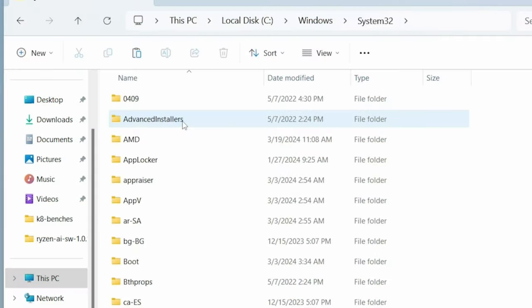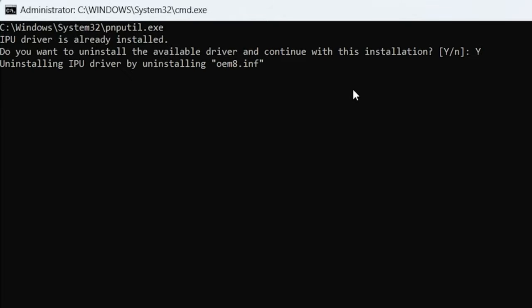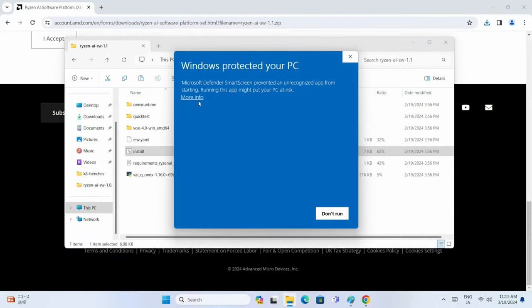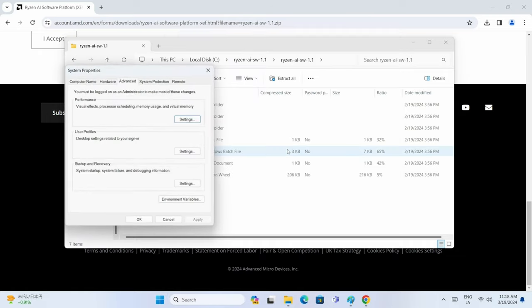It simply won't install unless you extract install files to the Windows System 32 folder. Then running that file will uninstall, then reinstall the IPU driver. And then once this is up to date, we can install the AI software. However, there are many things we must install beforehand, such as Anaconda, CMake, Python, and Visual Studio 2019.